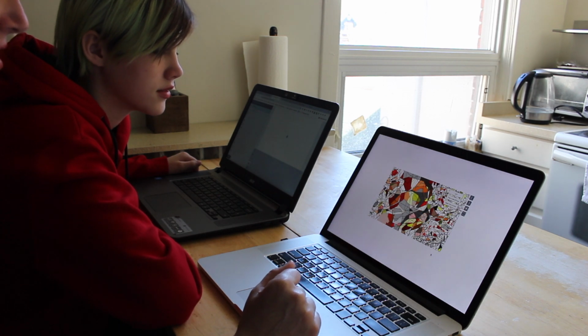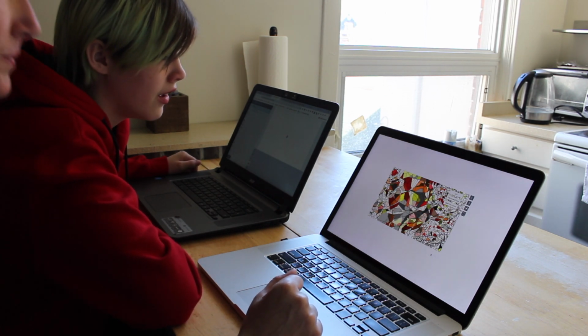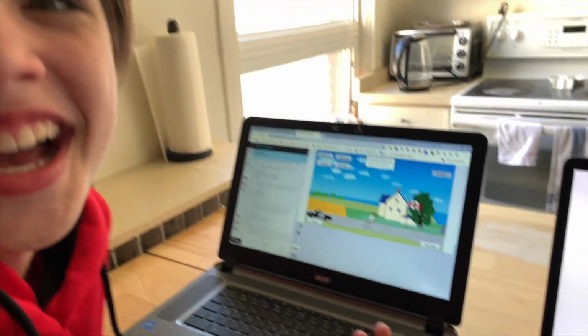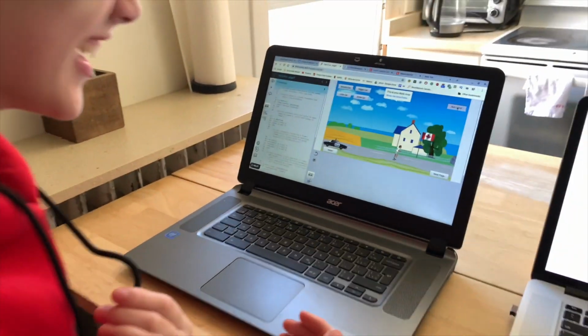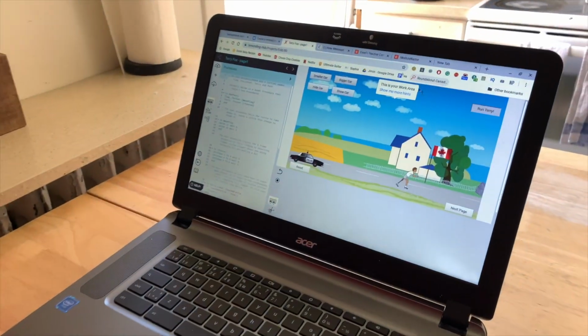But even if it's not coding, if it's something else, a different skill that you can learn with your kids, it's wonderful to do together, and it's a great opportunity for you to learn a new skill that you've maybe wanted to learn for a while now and just haven't had the time to do it.